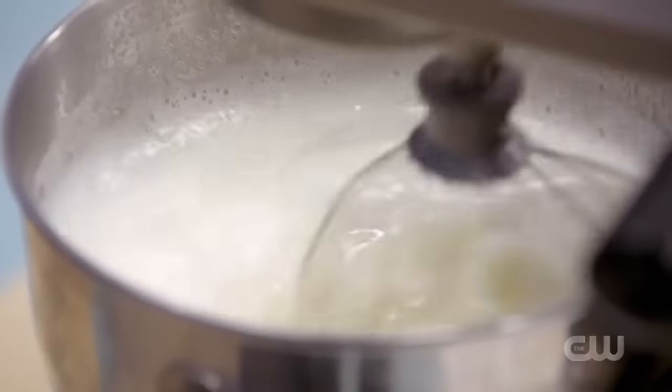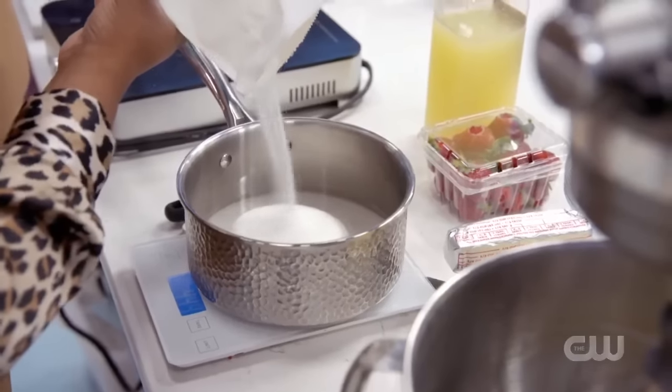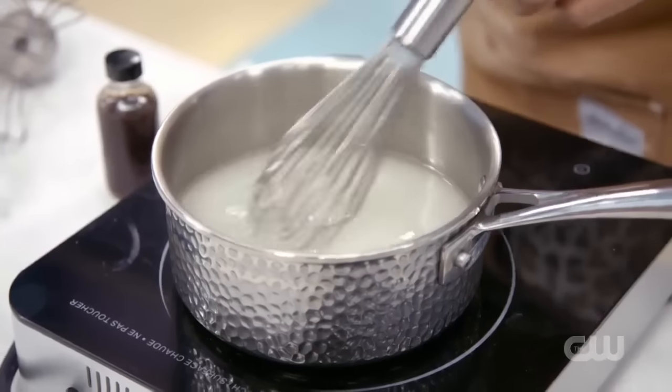I have to restart my Italian meringue buttercream. If I don't have mayonnaise on my po' boy sandwich, it's not going to be a po' boy sandwich. Doing my Italian meringue buttercream over because it did not do well. I have come so far in this competition from failing and bottom two. I cannot go back. I just have to keep rising to the top.